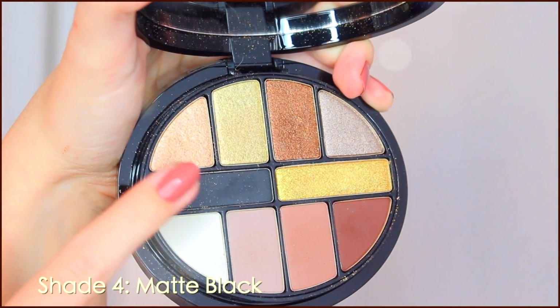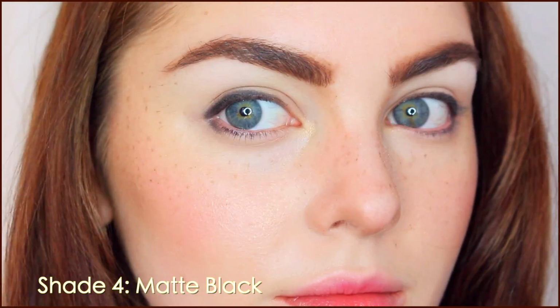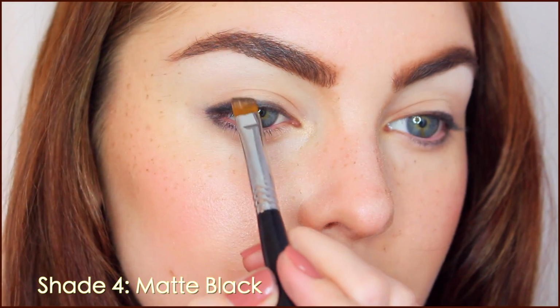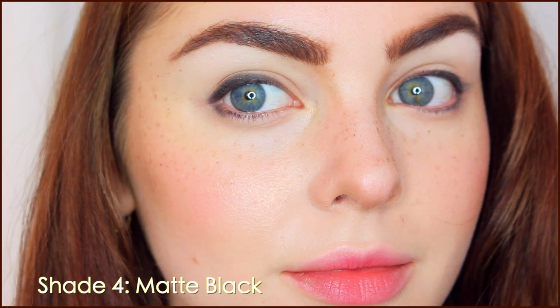Let's soften up the top liner a bit more. I'm using my Armani palette still, and I'm using a black matte shade on a tapered brush, and I'm just going back and forth, making sure it's soft, it smokes upwards a little bit, and I like to have the center of the line a bit thicker than the inner and outer portion. This is going to be more of a half moon shape, again create more of a downward tapered effect.